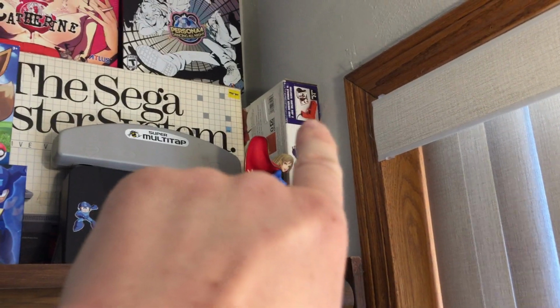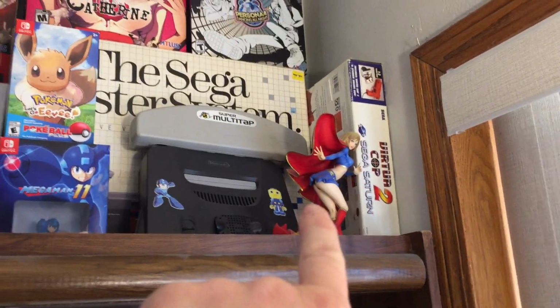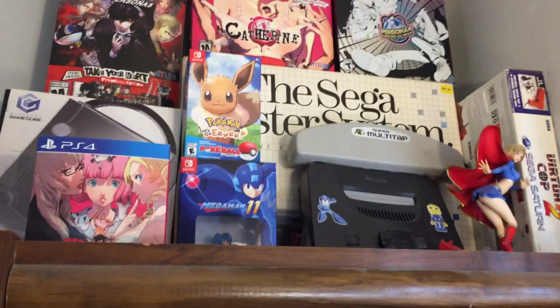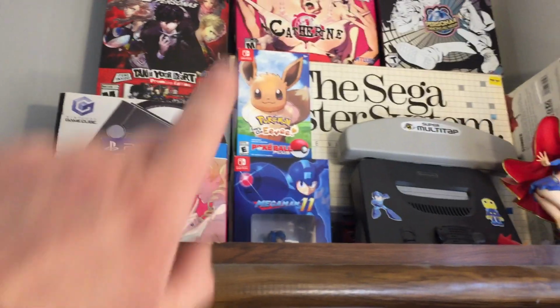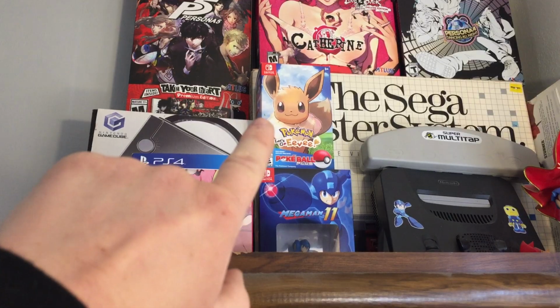There's my Virtual Cop 2, which I needed for the Sega Saturn light gun there, but I just got it because it was at Disc Replay or whatnot. My Supergirl figurine from when I was really into comics there in like 2013 or 12 or something. My Let's Go Pikachu and Eevee special edition. It's the Eevee version, obviously.